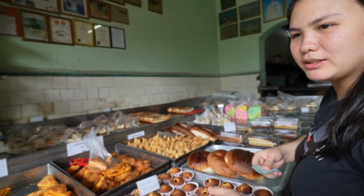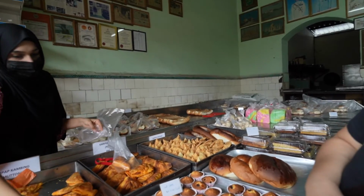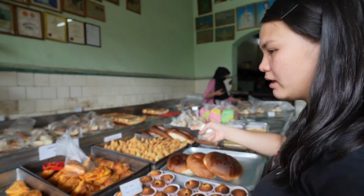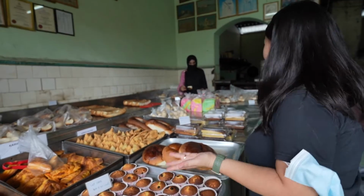Sugar puff, satu. Okay. Then potato samosa is different also. Same like this one. Same okay. Cupcake, satu.